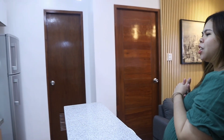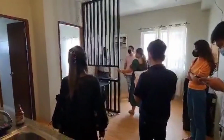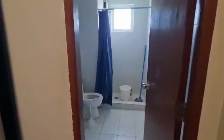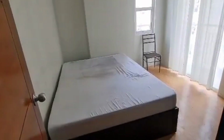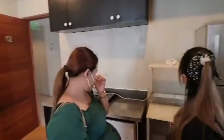Alright, so let's start this walkthrough with the kitchen. Before we get into the walkthrough, let me show you first how we designed this unit. Our client for this project is an OFW who purchased this unit to become a source of their passive income. Unfortunately, this unit sits out unrented because of its obsolete design and condition.